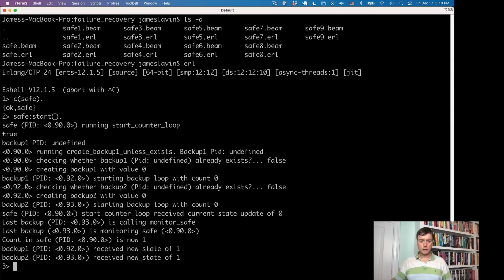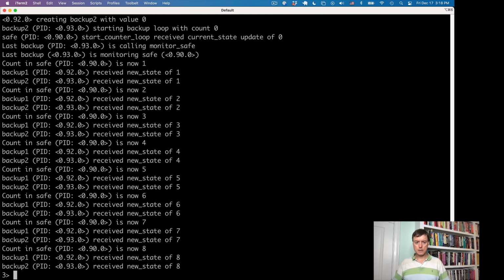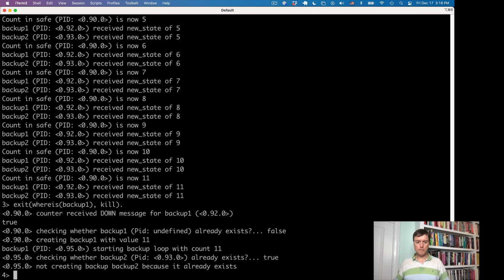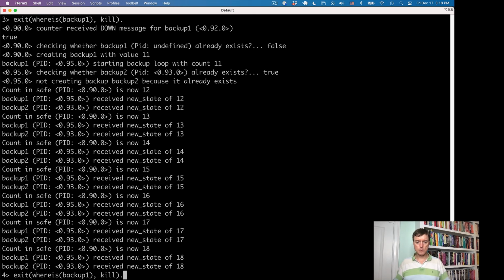And you see it, everything started up. We have 2 versions of the backup. There's backup 1 and backup 2, as well as safe. And the state is staying in sync. Let's try killing backup 1, seeing what happens. The state jumped from 11 to 12, so everything stayed in sync, and it did not lose the state.